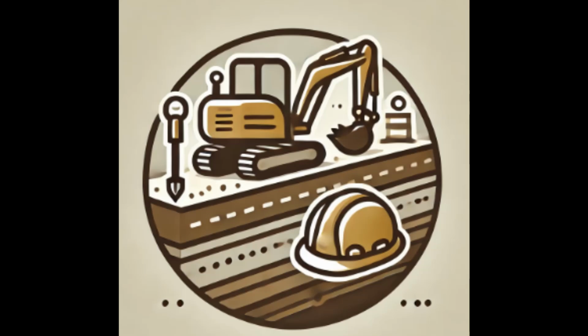Appendices A and B sound like must-reads for anyone doing excavation work, especially those competent persons, the ones making the important decisions. Couldn't agree more. It's not just about following the rules. It's about understanding why those rules exist. These appendices help you really grasp those soil mechanics principles so you can make smart decisions to keep workers safe.